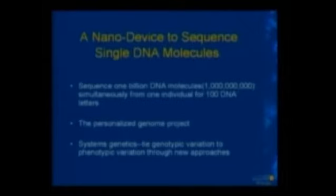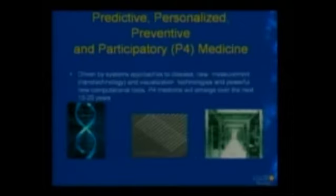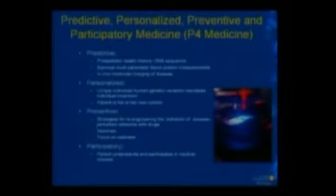So you have the ability in a very rapid fashion to begin accumulating the information you need, again, for connecting genotype with phenotype through network behavior. And of course, all of this takes us, that is the systems approach to disease, the new technologies, a lot of computational tools that we really haven't talked about at all here, point toward the idea that this P4 medicine, as we call it, is really going to come to the fore in the next 5 to 20 years.